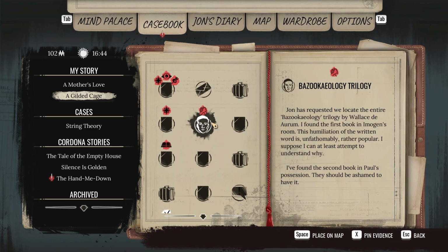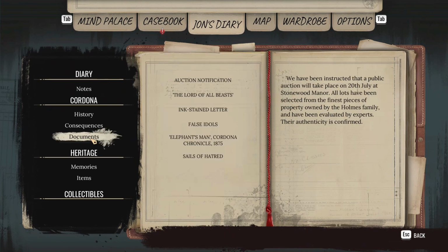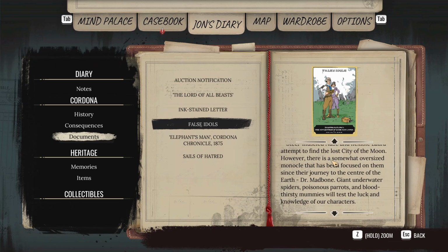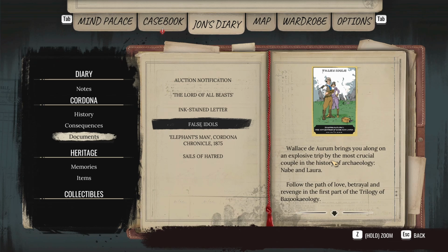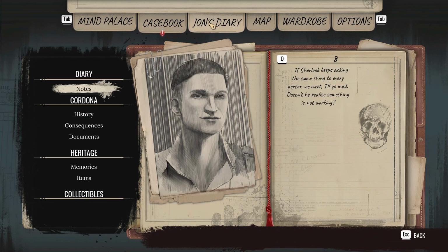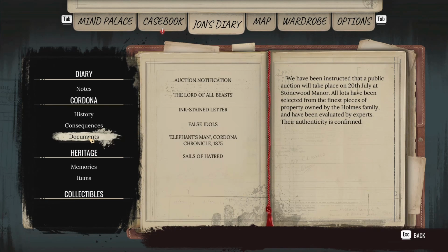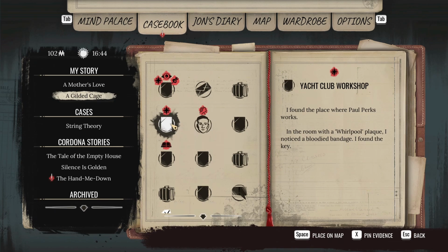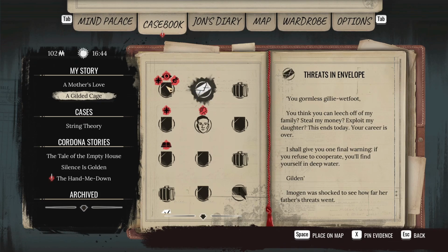Oh, we also found this bazookaology trilogy book. Is that in John's diary here somewhere? Where is it? This one? Yeah, we found this book. I'm not gonna bother reading it. It seems kind of stupid to me, just a silly thing, I think. We found this, and John was like, we gotta find all 3 books because they're pretty great. So we went and looked, and we found the second book was in Paul's possession in the yacht club area. We will get to that in a moment.